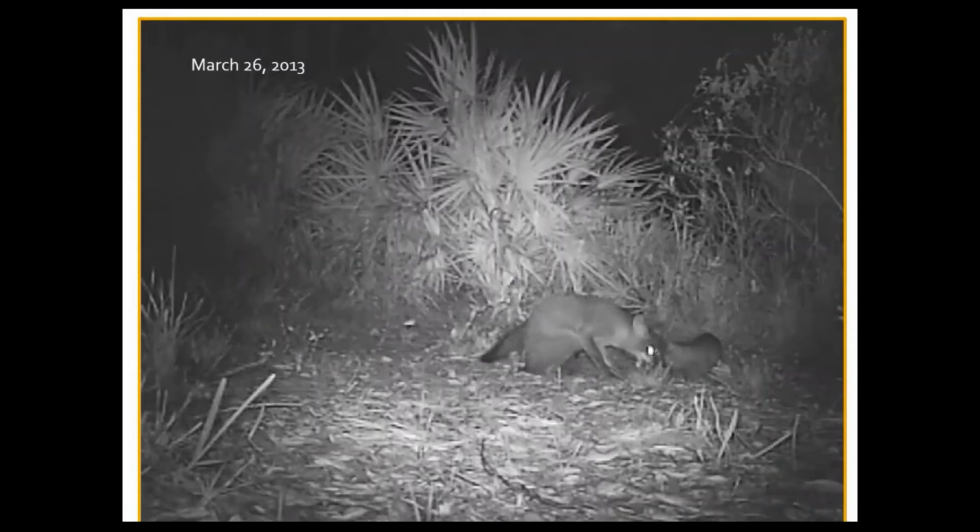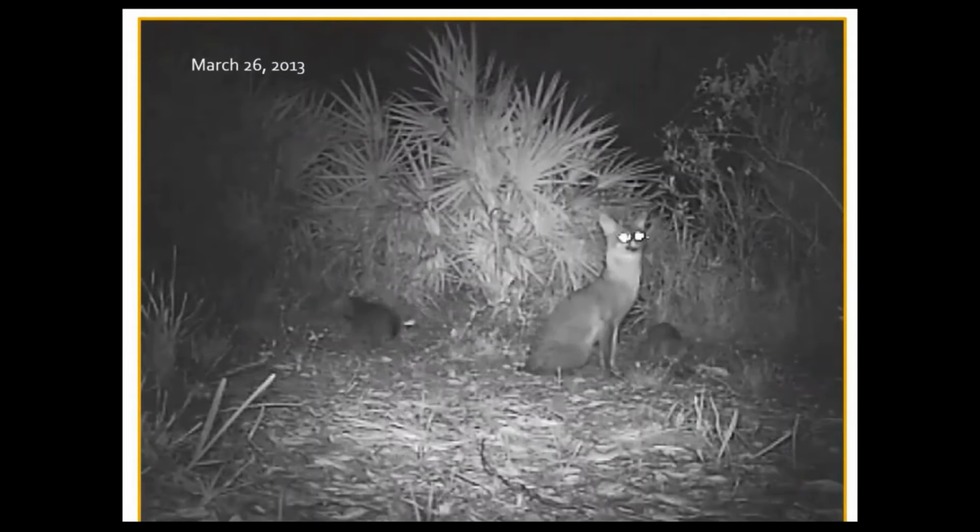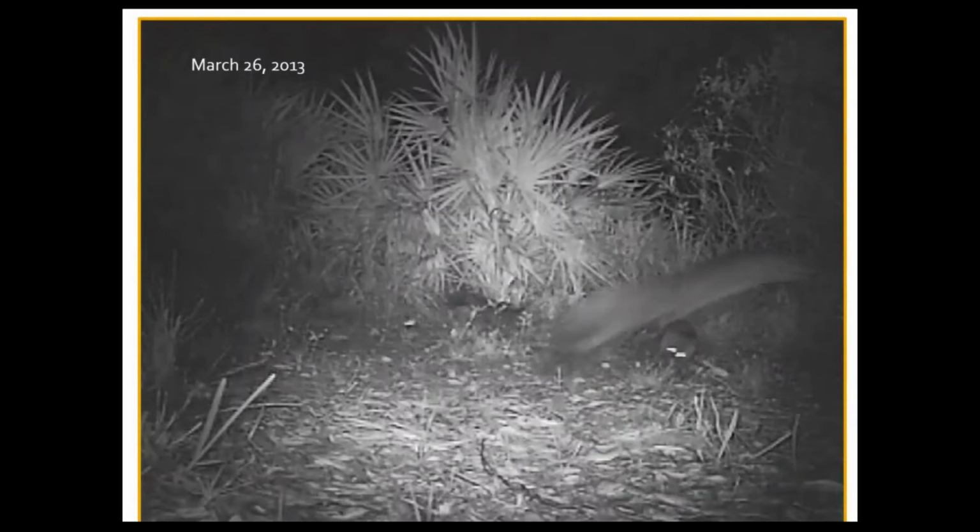She started bringing them rats. She had eaten part of that one. And you're going to watch their behavior. One could care less. Who knows where the other one is? The other one's a little bit interested. So what I found with these is some of them were more advanced in their behaviors than others. So look at, could care less about that rat. So she ran off. She must have heard something. So you see how they were watching her, and they left also.